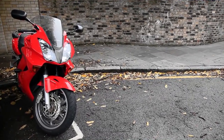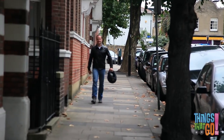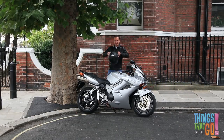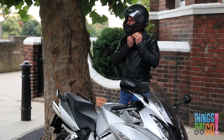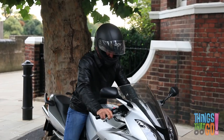A motorcycle. Here is a silver motorcycle. And here is a motorcycle rider. He puts his helmet on, making sure it's fastened tight. Hi, Mick. Today, he's taking his motorcycle out for a ride.